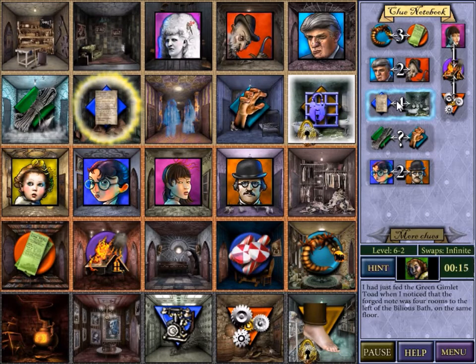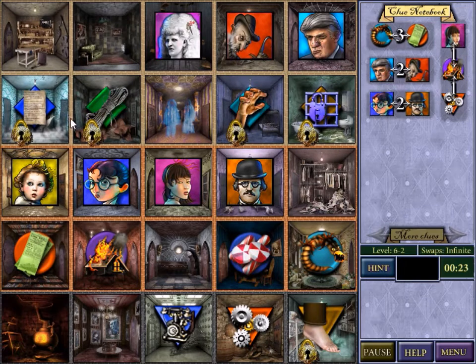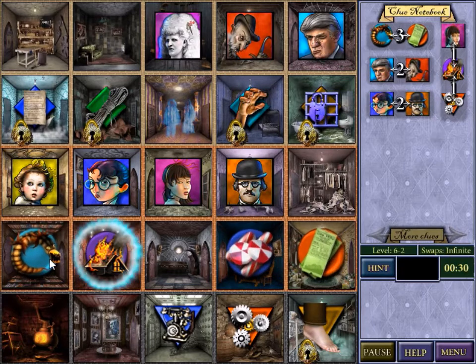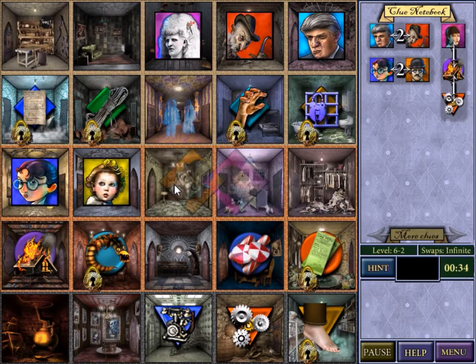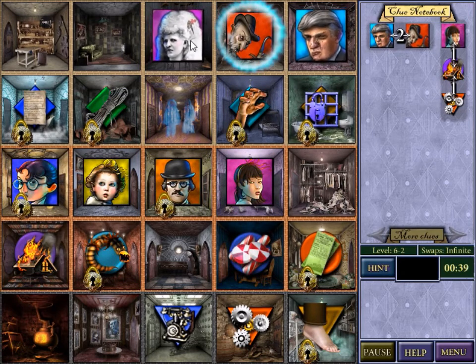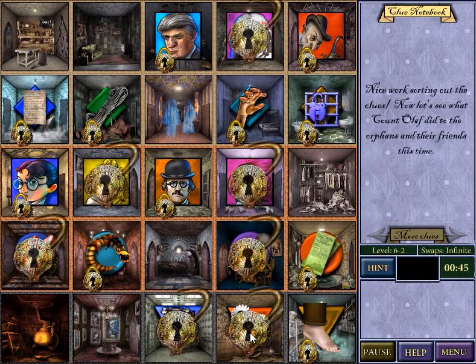So this is the green gimlet toad. No, the bilious bath. What? What a strange name for a room. Anyway, that's the bathroom. Alright, leech there. Also, Mr. Poe here. Wartman's gonna be here. And Violet above the fire, above the invention.